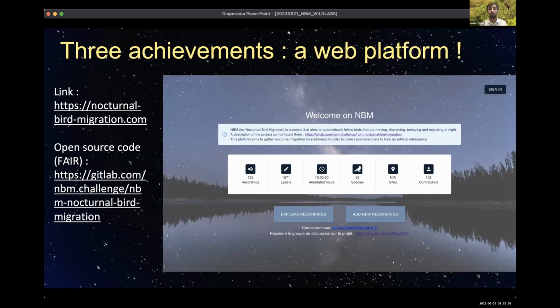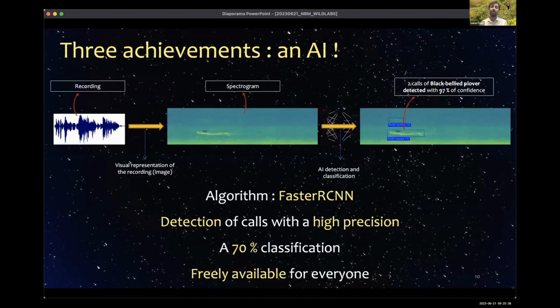And finally, and most importantly, with the data, we developed an AI model based on the data set and, I would say, the skill we had. So we had this slide made by Luis, who is not present now.